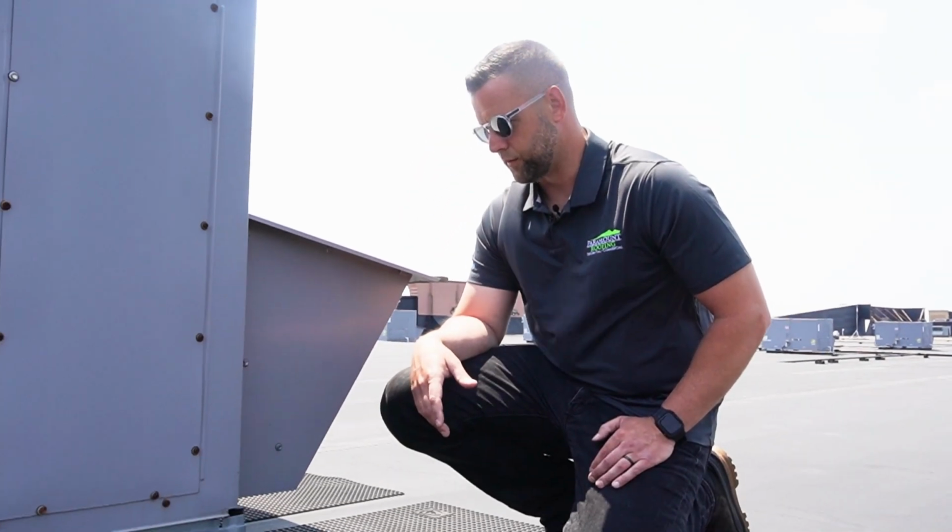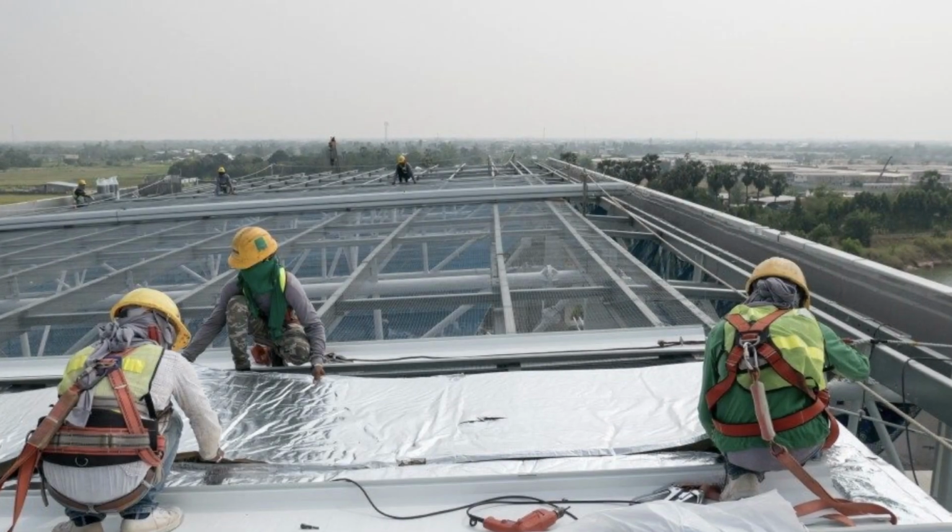Or obviously remove and reflash, right? There's a little bit more into that. The work is a little bit more complex to do that. Just something you want to put in the building owner's mind. Hey, you might need to do something about these in the future.